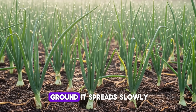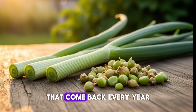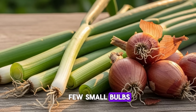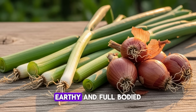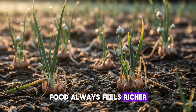Once it's in the ground, it spreads slowly but surely, creating a self-sustaining patch of onions that come back every year. You can use the green stalks like scallions, or pull up a few small bulbs when you need flavor in your cooking. The taste? Sharp, earthy, and full-bodied. A little kick that reminds you why homegrown food always feels richer.